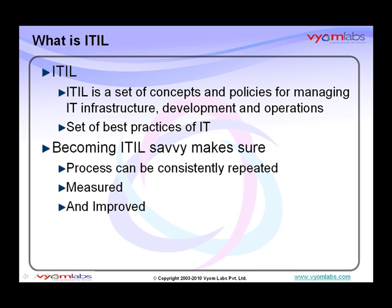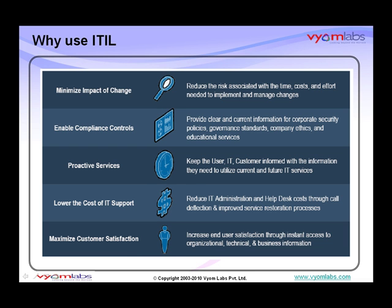People do ITIL trainings and ITIL workshops and invest in ITIL at an individual and organization level in a good way. Why does one invest in ITIL? Because it helps you minimize the impact of change, the disruption which changes cause in IT if they are not done rightly. So it basically helps you reduce the risks in changes. It enables compliance and controls, so you can have a set of policies and a governance framework, and then you will be able to achieve those compliance controls, measure those controls, and ensure that the system is able to follow those controls.